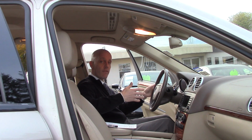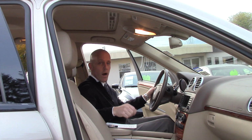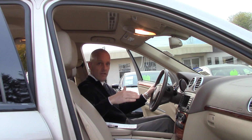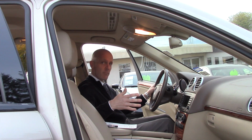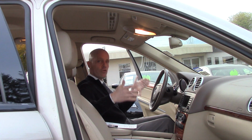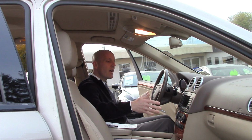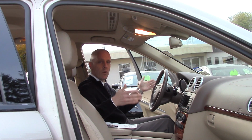Where we live on a hill, there are a lot of windy roads, and a big vehicle like this can be a bit ponderous if it sits too tall. The GL is kind of the perfect balance between car, truck, sport utility, speed, performance, luxury, quality. It just has all the variables without being too big, without being too tall.